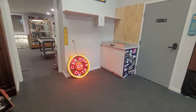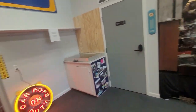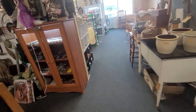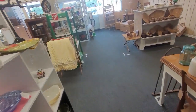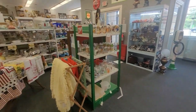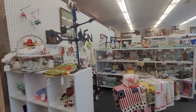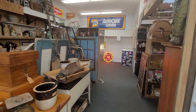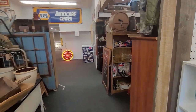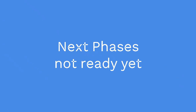Then I would love to take you downstairs to show you the downstairs. There's going to be an additional 2 sections with up to 300 vendors in here probably in the next 6 months. Okay. So that was the upstairs that you saw. I didn't show you every booth, but I showed you a lot of the booths, especially the booths that have true antiques in them.